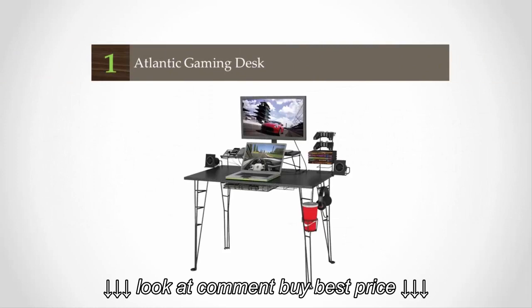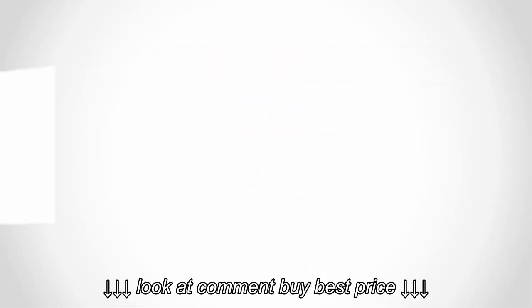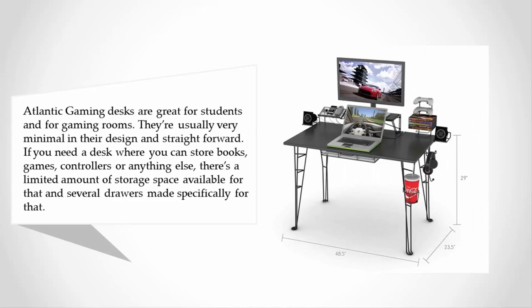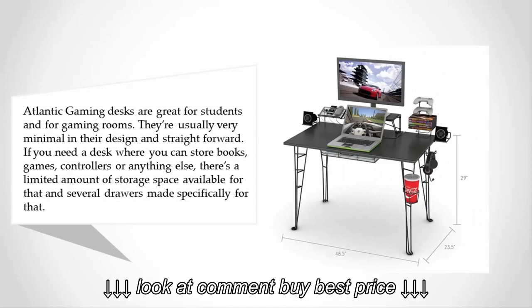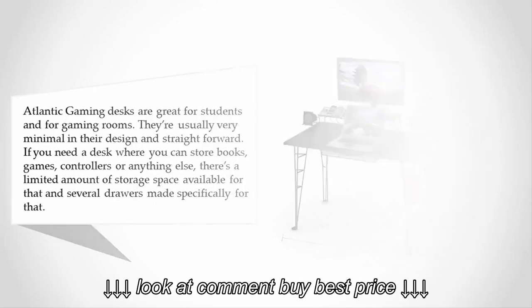And coming in at number 1 on our list. Atlantic gaming desks are great for students and for gaming rooms. They're usually very minimal in their design and straightforward. If you need a desk where you can store books, games, controllers or anything else, there's a limited amount of storage space available for that and several drawers made specifically for that.